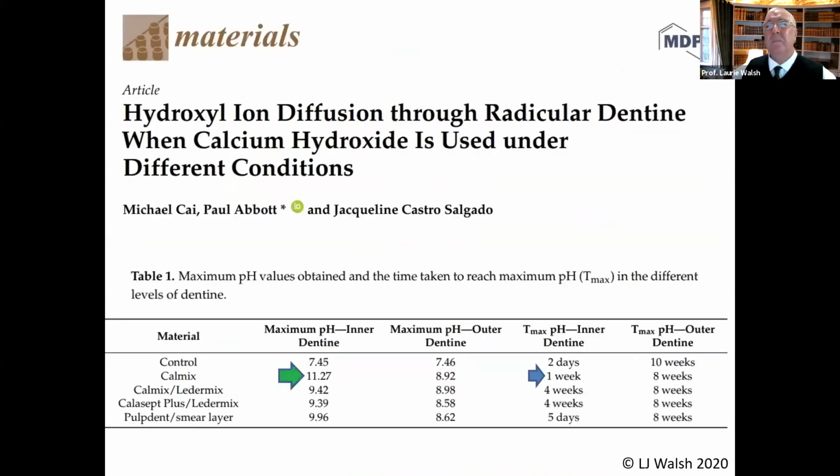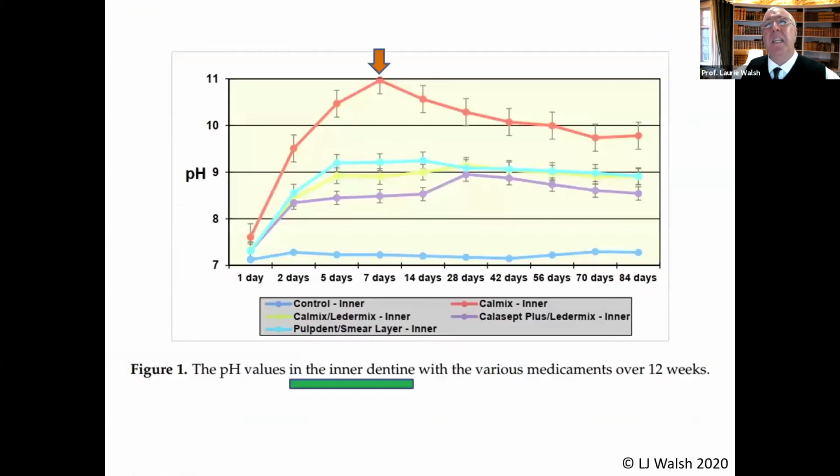Now, this study, which was done at the University of Western Australia, used a slightly different method with microelectrodes, but they basically found exactly the same thing, that the Calmix treatment gave the highest pH in the inner dentine, that's the green arrow, and it also achieved it in the fastest time compared to other types of materials, like, for example, Pulp Dent or Calicept. And if you look at the pH plots, you can actually see visually this range of pH. The red arrow indicates the red curve, which is the wave of pH caused by these hydroxyl ions running through the inner part of the dentine.